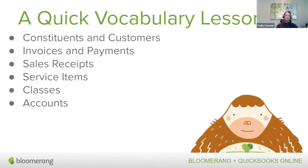Classes. So these are typically like the category of funds in Bloomerang. So programs, fundraising, admin. In our desktop feature, classes are tied directly to funds. This is a different style of integration than our desktop one. So if you're really familiar with our desktop one, this is going to be a little bit of a different style of integration. But for the purposes of classes, those still pretty much tie to your funds for the most part. And then the last thing is the accounts.